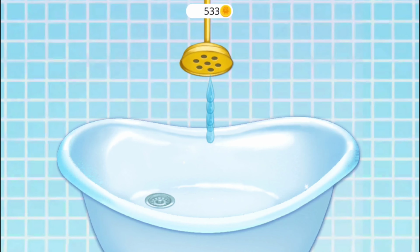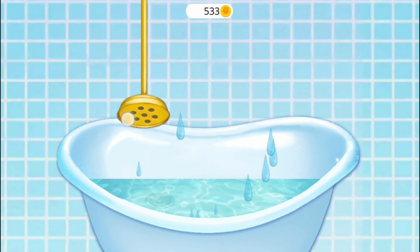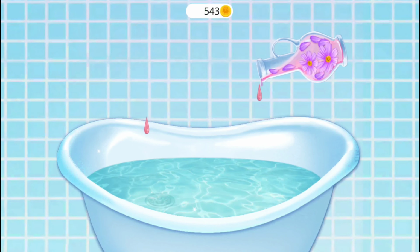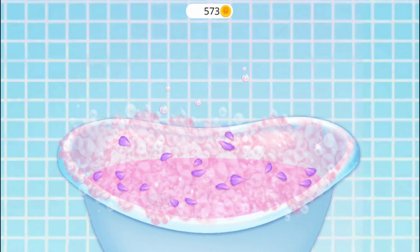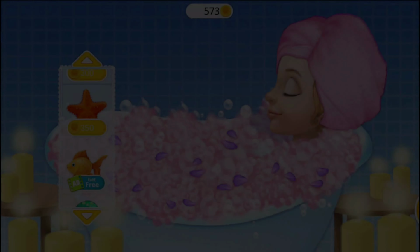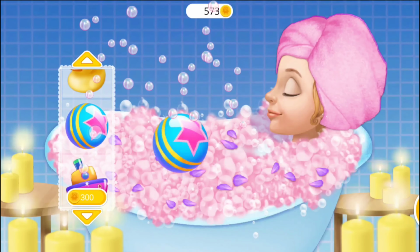Bath is clean. It's time to fill it. Pour some bubble bath. It feels great. Some toys would be fun.